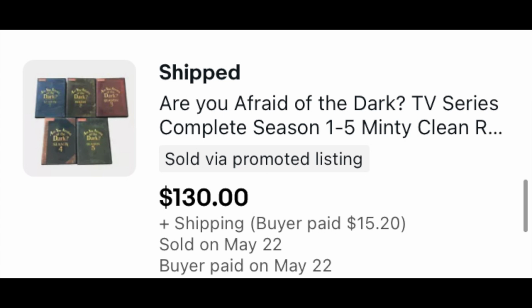This was season 1 through 5, and they were very clean. I picked this up at the garage sale where I picked up all the other media. It was just 1 block from my house, and I paid, I think it was $5 for this set, and it sold for $130 plus priority shipping. That's a fantastic sale for 5 sets of DVDs. $130, guys. Keep an eye out. If you find these new, you're looking at $300-400, I think. So, are you afraid of the dark? I'm not, but I love the money that it got me.